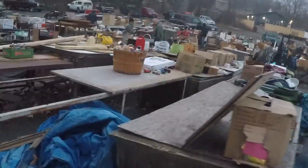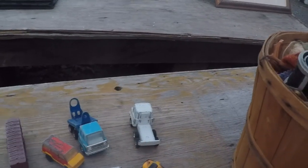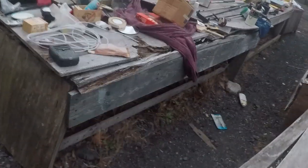See, there's actually stuff back here today. Now in the summertime, this whole side will be full all the way to the back, it'll be packed. But there's a lot of stuff here today. Is that a Tonka? A couple little Tonkas here. More golf clubs. It's an old applesauce maker, I think. More golf clubs.